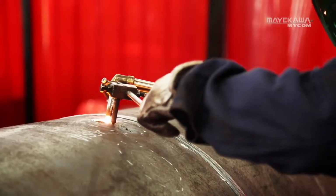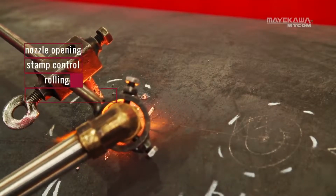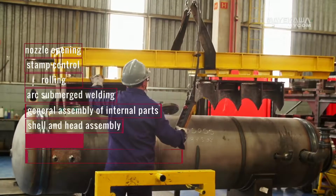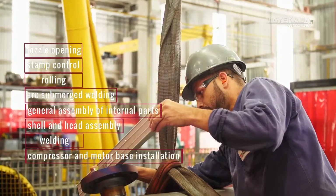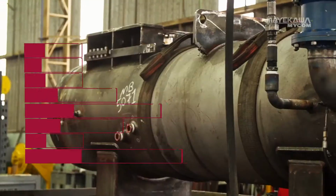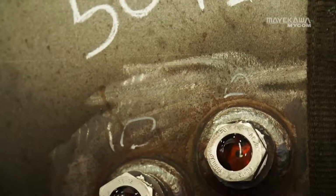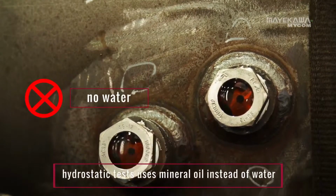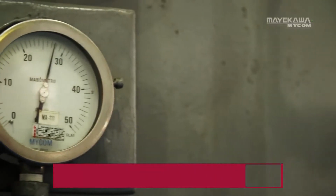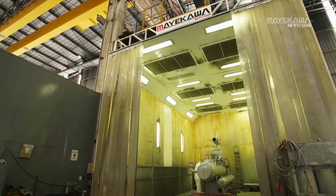After that, fabrication activities such as general cutting process for nozzle opening, stamp control, rolling, arc submerged welding, general assembly of internal parts, shell and head assembly, welding and compressor motor base installation are made. Hydrostatic test for mechanical strength is carried out. Our hydrostatic tests for pressure vessels use mineral oil instead of water, which creates an internal coating in the pressure vessel and protects against rust and oxidation. After the hydrostatic test is performed, pressure vessel is sent to primer painting coat.